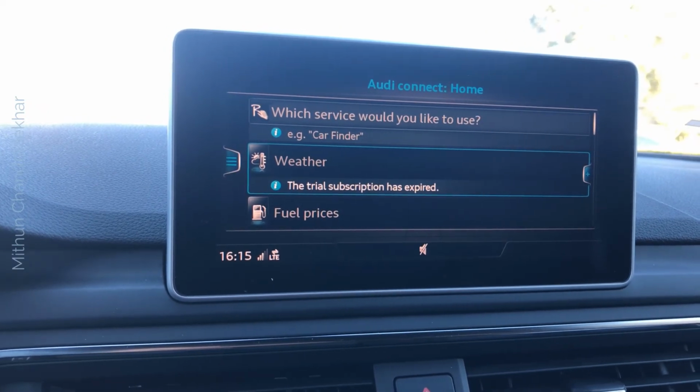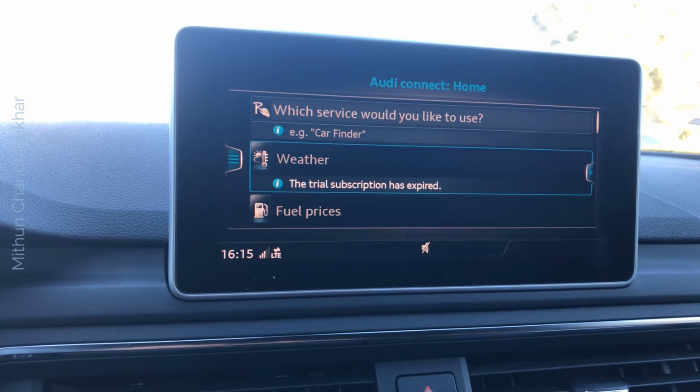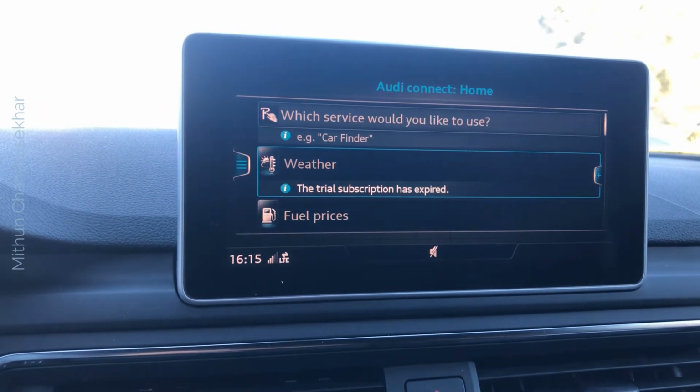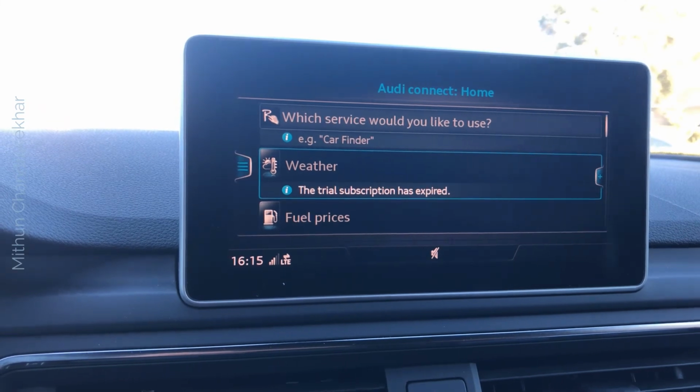So if you haven't already made use of that, please make sure to set up your Audi Connect service and install the My Audi app on your phone and put it to good use.